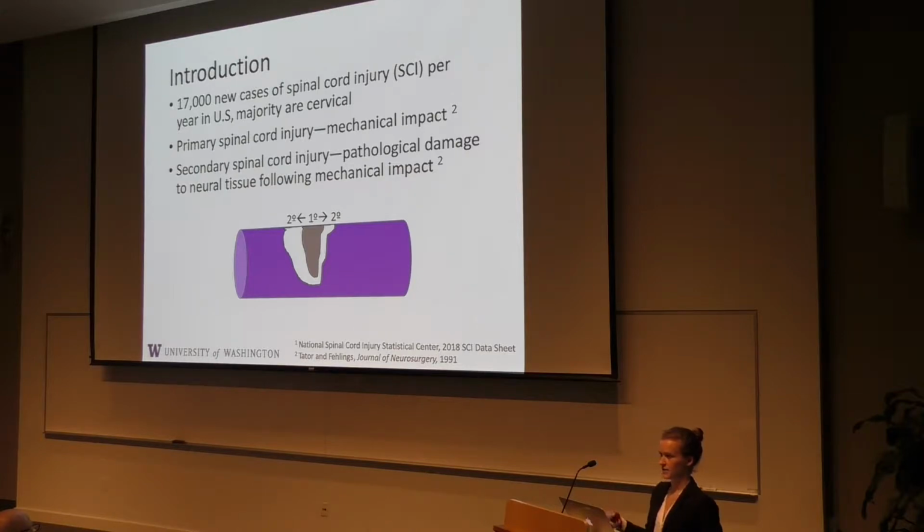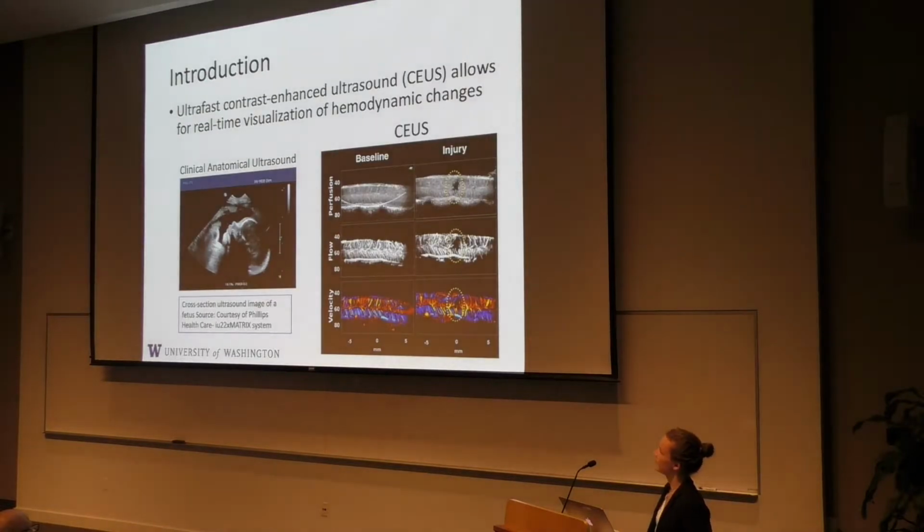And in our lab, specifically in the secondary injury, we study visualizing the hemodynamics after spinal cord injury, so how your blood flow is changing afterwards near the injury. To do this, we use a novel ultra-fast contrast-enhanced ultrasound imaging system, which, if you see on the left here, is what people typically think of as ultrasound. So you can see big structures, the shapes and outlines, but our system is more of a functional ultrasound instead, so we can see more detailed flow velocities.